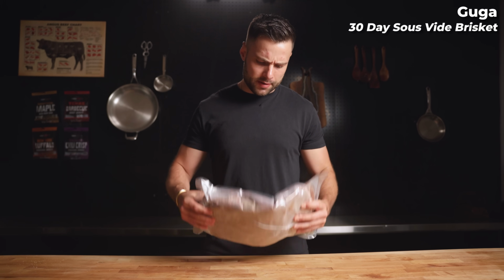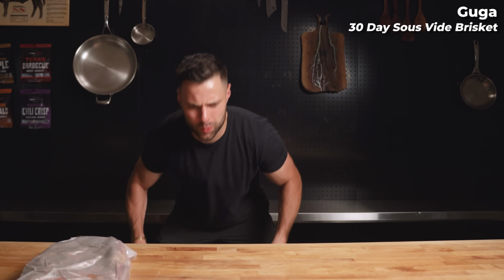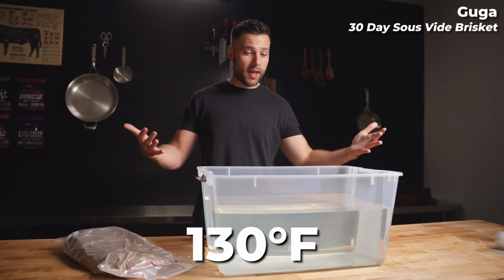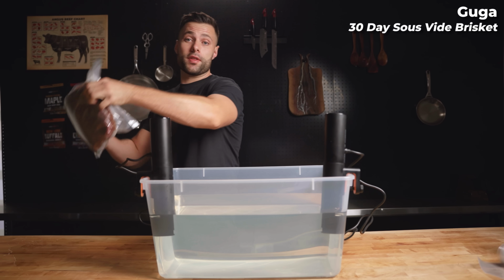Just like that, got it double bagged up just to be safe. And let's whip out the hot tub. Only cooking to 130 Fahrenheit, so this plastic bin should be okay. And we also have 2 sous vides for the job. And in with the brisket.